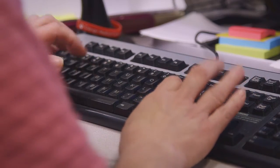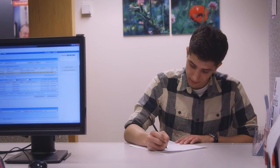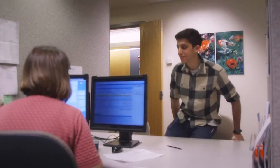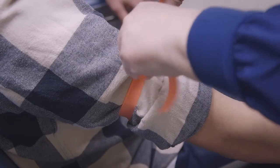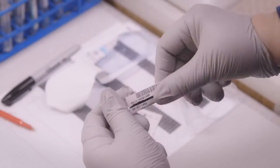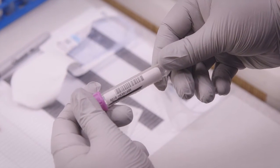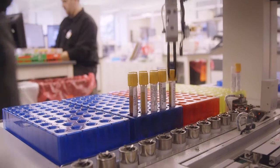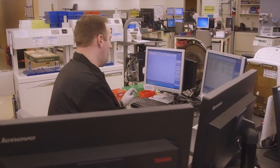At registration, your identification information and your doctor's orders are entered into our computer system. This can be performed at some providers' offices or in our patient service centers. After registration, our phlebotomist will check your identification and doctor's orders and collect the samples needed. Each sample tube receives a barcoded label that contains your identification information and test orders. This barcode system allows us to safely track your specimen through transportation, testing, and storage to ensure that the right tests are done every time.